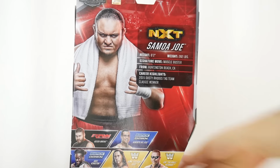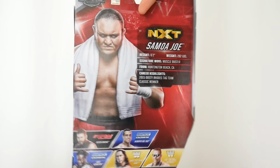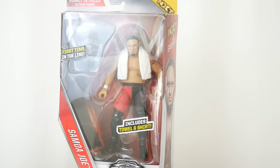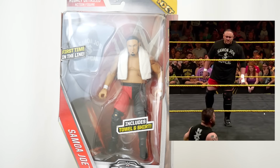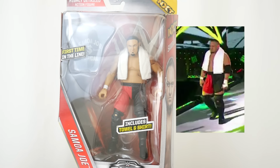Here's the back of the box. It says a bunch of things, but basically what you need to know is that this figure shows Samoa Joe when he was on NXT. I'd say the first time he wore this with the shirt on was May 27th, 2015, and the first time he had that shirt removed was June 10th, 2015.